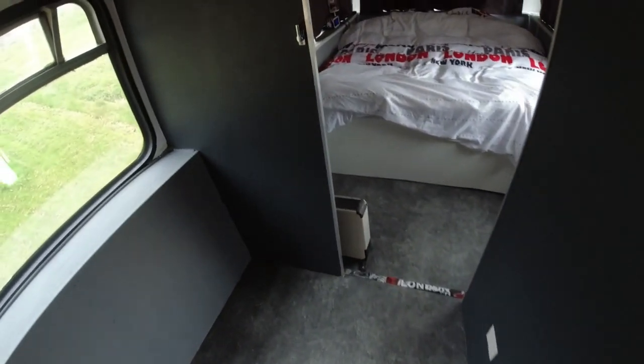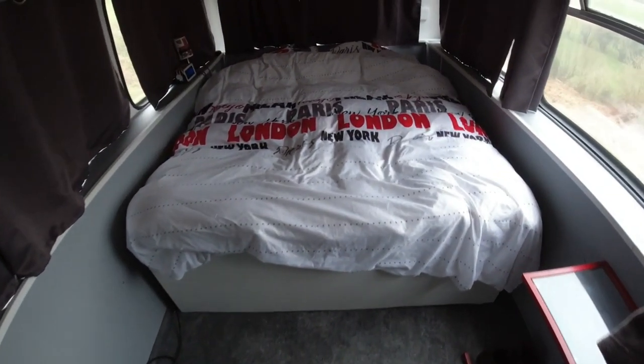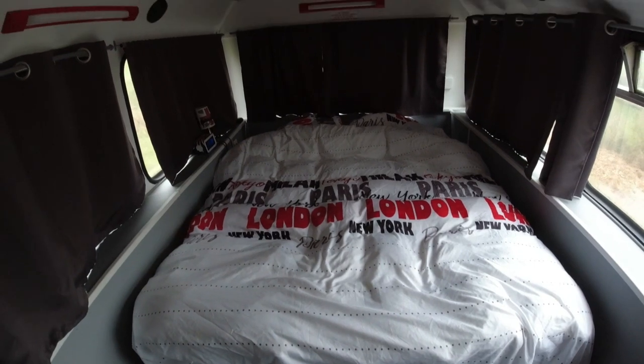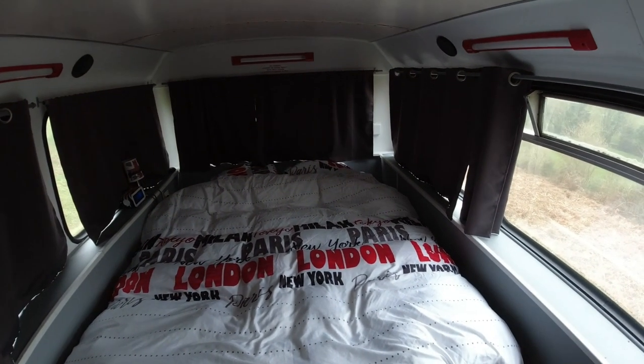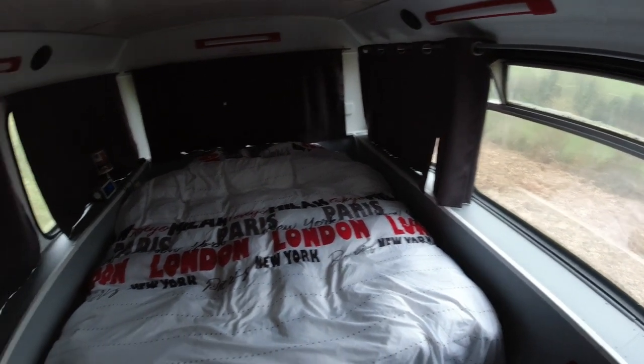So I come through to the master bedroom, so to speak. So you've got a full-size bed at the back. I'm not going to crawl over the bed to go and open the curtains over there now, but I think you can get the idea of the space.